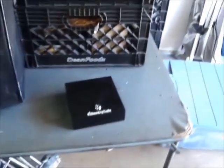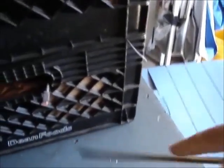And in this bag I found a safe. And it's locked. So now we get to see if I can crack a safe with one hand while holding a camera. Something in there.